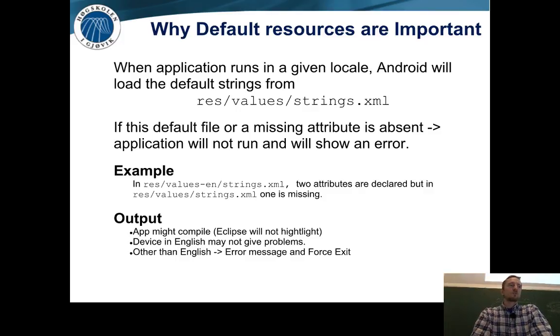All you need to do is have a default file, which is, if I need an English version and I don't have values.en, I will use this one. If I need a Bokmål version and I don't have the one for Bokmål, I will use that version. So it's a fallback. It's a default one which is loaded if the app is not localized.